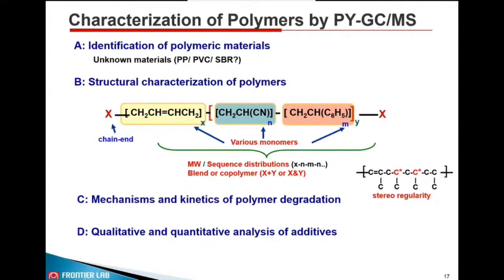After structural characterization, you can also use it for degradation kinetics. That can be polymer degradation by thermal, catalytic or even UV means. All would be possible. This is not only used for qualitative analysis, it can also be used for quantitative analysis. We have examples like phthalate screening, where we do some kind of semi-quantitative analysis. But there are some applications where you can also do quantitation at very low levels.